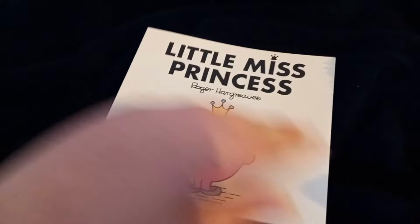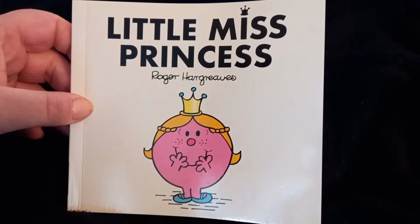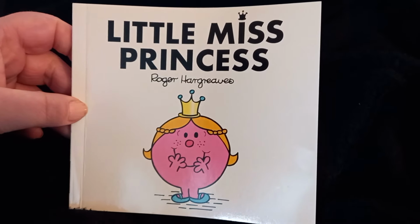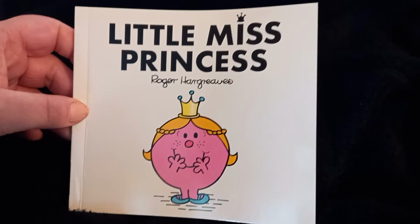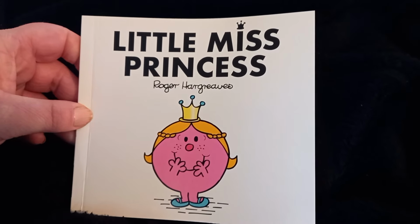I really enjoyed it. I thought it was very sweet. Yes, the common noun being capitalized was a little bit irritating, but that aside, beautiful design, really sweet story. Little Miss Princess is definitely one that was well worth the wait.